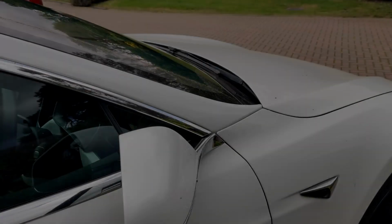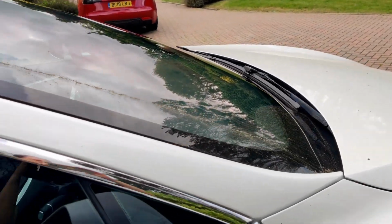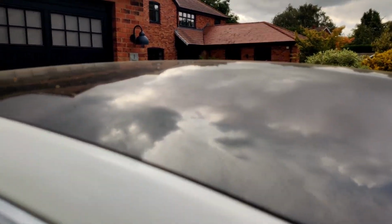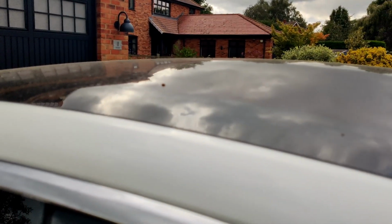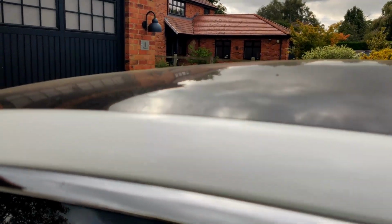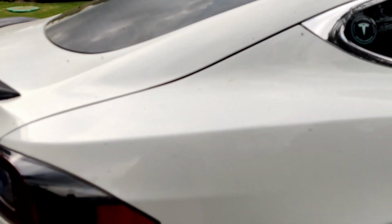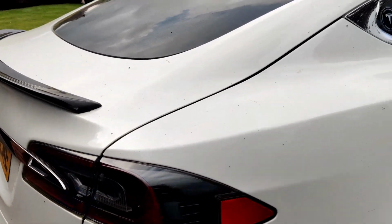So I better get to it. I don't know how dirty she is actually going to come out on this video terribly well, but I hope you can see this. There is kind of like dust and dirt all over her. She's absolutely filthy. I mean, just look at the dust on that roof. Absolutely disgraceful. All the farmers are harvesting. They're throwing lots and lots of dust up into the air, and my car is just absolutely filthy.